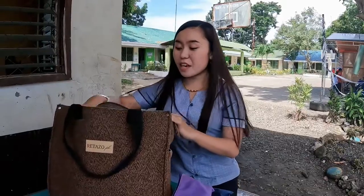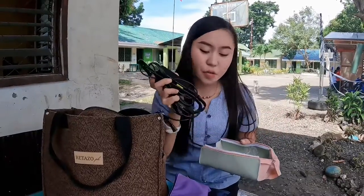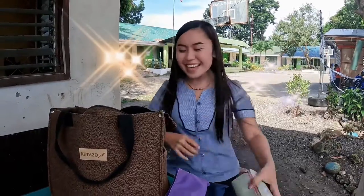And then I have here my next pouch. I have many pouches. So it's for the charger sa laptop ko. But it's a fun fact na dinala ko yung charger ko. But yung laptop ko ay naiwan ko. Diba? Very good. You should learn from me. Woo! Wow.